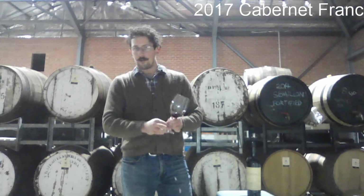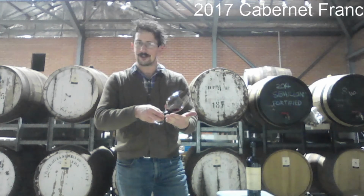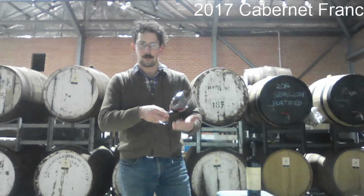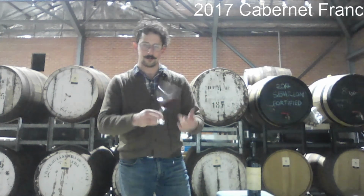If you look at this wine, on appearance, you just can't see through it. It's completely opaque. Dark, rich core with just a smattering of a garnet hue.